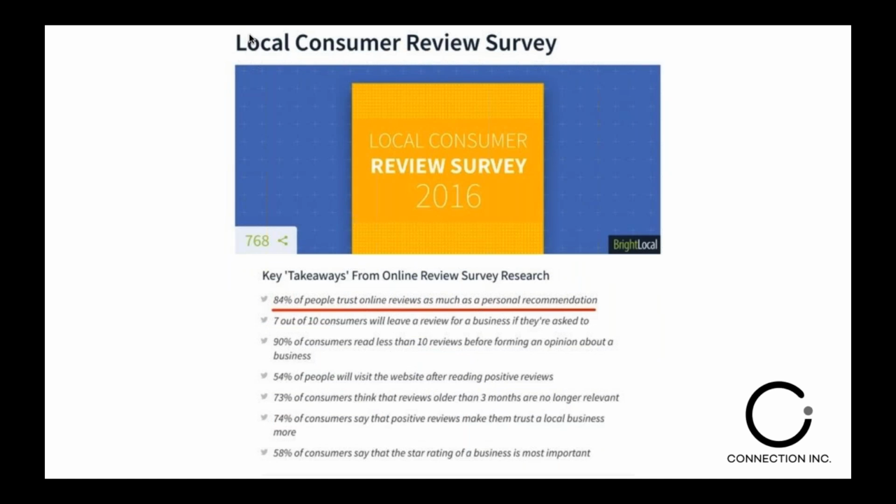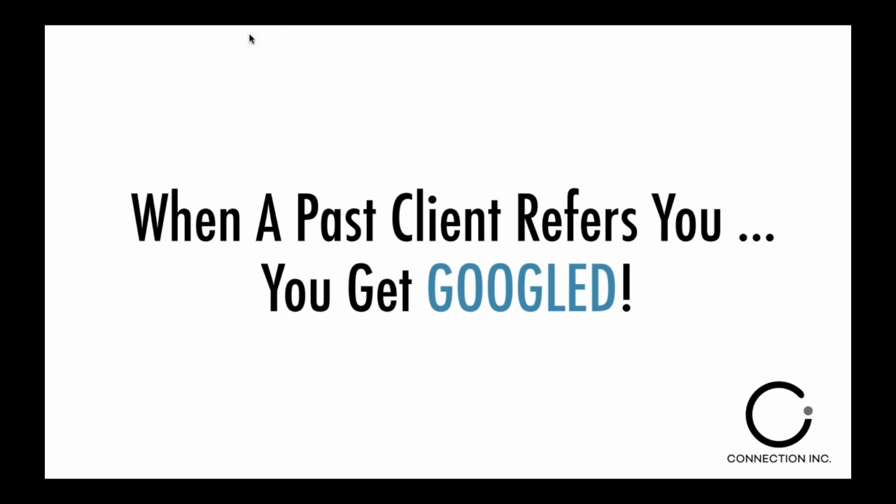Now, the other key component that we're going to touch on a little bit today, and that we've actually got a whole session booked out for, is converting the most amount of those leads. 84% of people trust online reviews as much as a personal recommendation. So with everything that we do with our online marketing, we want to make sure that we weave both getting in front of the traffic and a good online presence in front of that person. We've got to use those ratings and reviews.